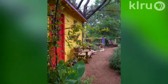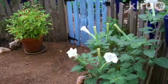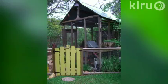Now, you can't have an Austin garden tour without a little South Austin funk, right? Cheryl's yard. Well, and this is Cheryl Govea. Yes. And this, to me, just says Austin. I love her yard. She's an artist, and it shows. It just reflects throughout her entire yard. She's got blue bottles, and she's got chickens.